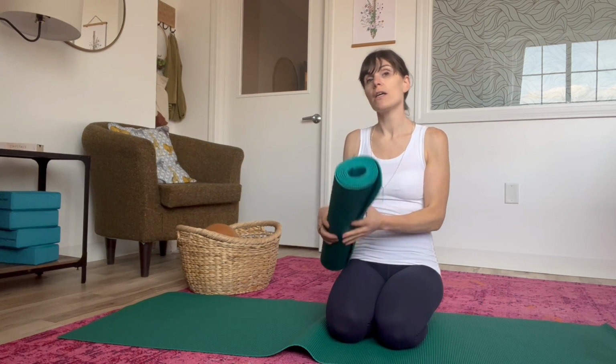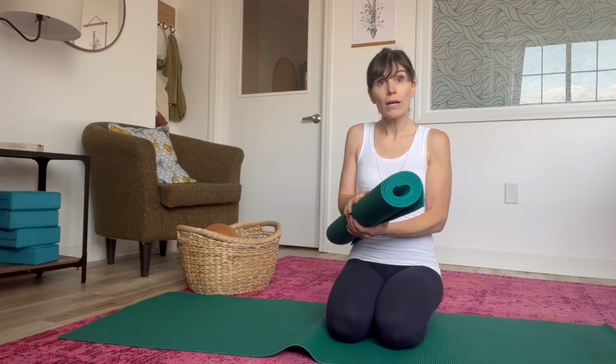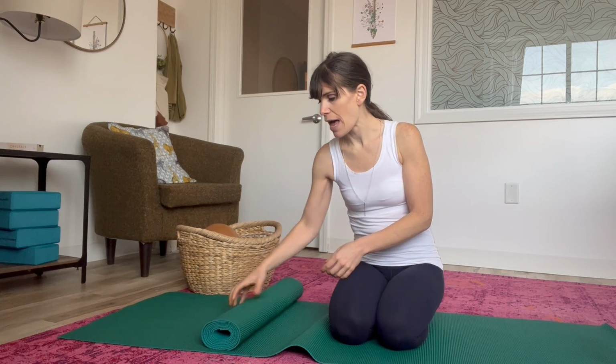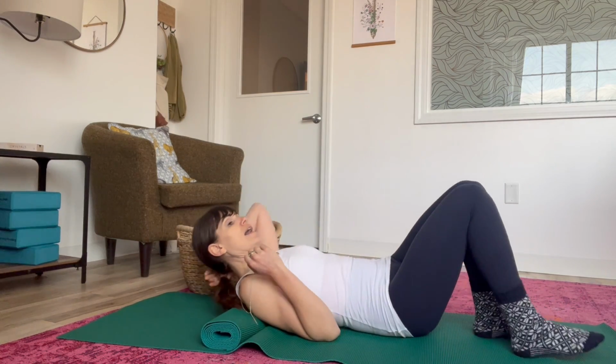So with this one, you want to have either a rolled up yoga mat, it could be a firmer blanket or a firmer towel, something that you could use. A soft foam roller works for this as well, but if you're first starting off with this, that might be too much. You're going to come down onto your side and then roll onto your back.